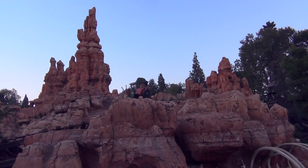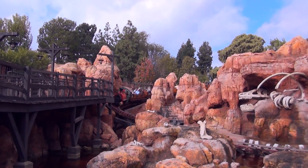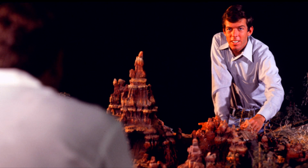Here, this is cool right here. And I love walking under this bridge as a train makes its final approach. Much like Splash Mountain, queue and ride come together for a complete experience. And like Splash Mountain, designed by Tony Baxter.